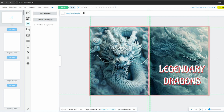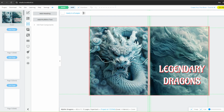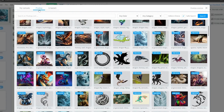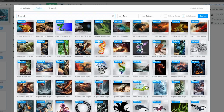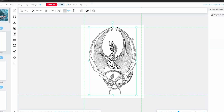Now, for the back cover of this book, I'm gonna add some sample dragon outline images, as this book is done here. I will do it later. Now, let me show you how to add content to this book. Again, go to this image option, select this unsplash, and search for dragons. Now you need to select these dragon images with only outlines. Then select the suitable dragon images for these pages.